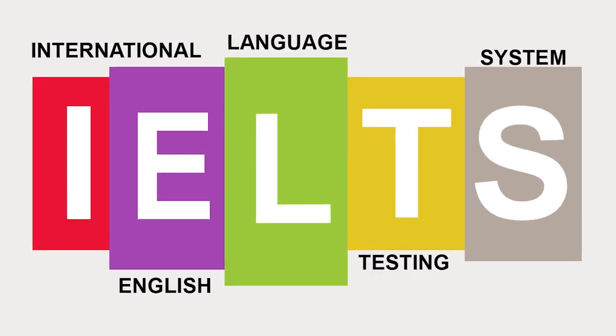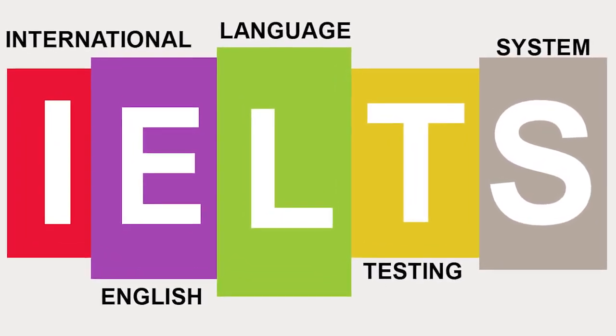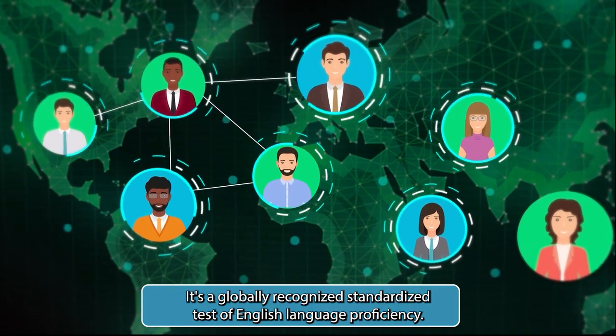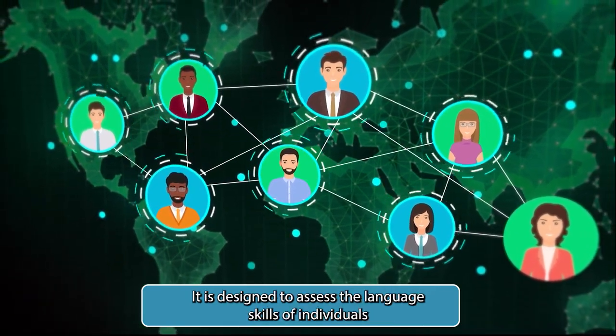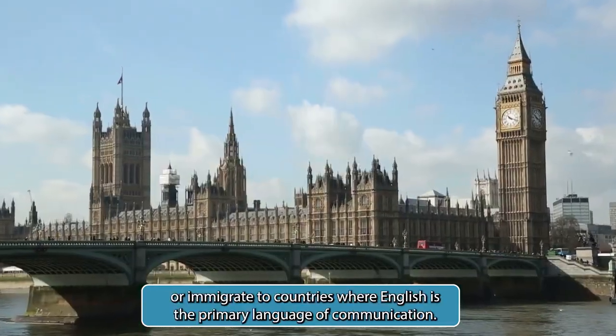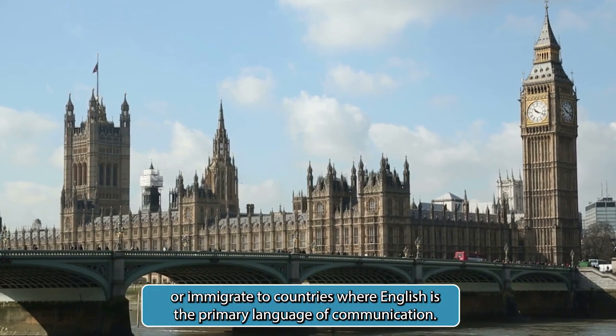IELTS stands for the International English Language Testing System. It's a globally recognized standardized test of English language proficiency. It is designed to assess the language skills of individuals who want to study, work or immigrate to countries where English is the primary language of communication.